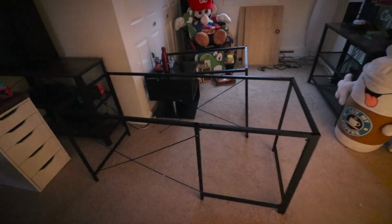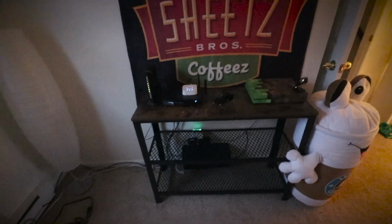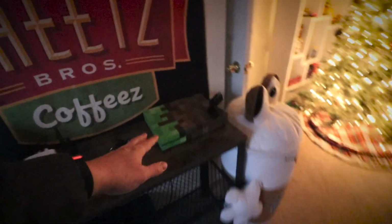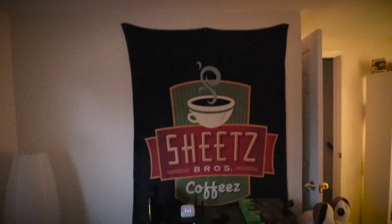And there's the desk I just broke down. So, pretty cool. There's the frame. There are the tabletops over here. And basically, it's going to go right here and replace this. So, basically, all my networking stuff's going to go on top. Some Xbox consoles I'm going to put on display that I no longer use. Shout out to Sheets. Love you guys.